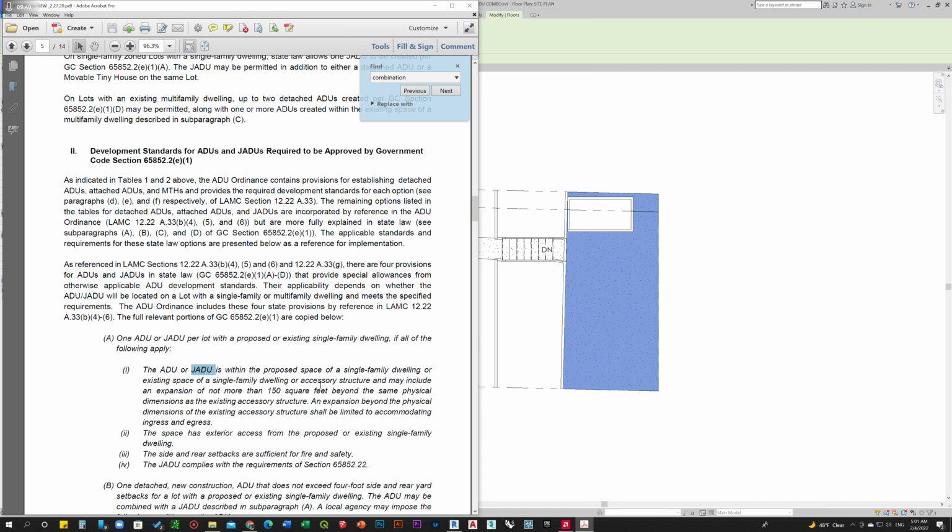It doesn't have to be within a single family, because here it says accessory structure. So accessory structure to the main dwelling is a garage.